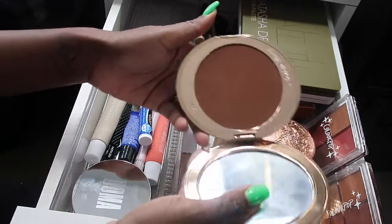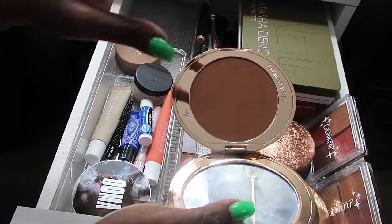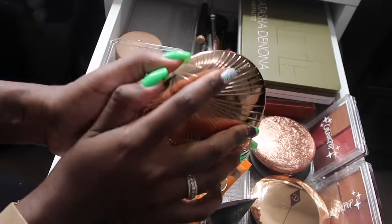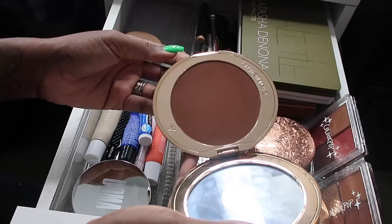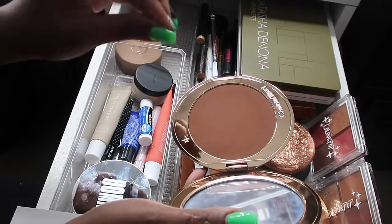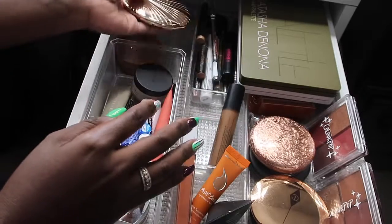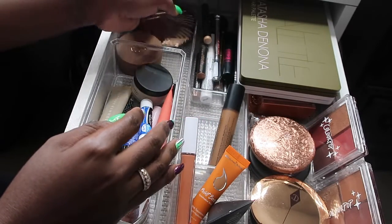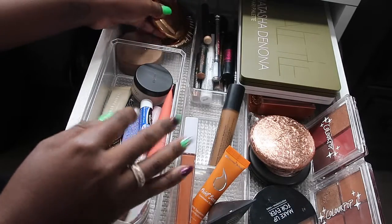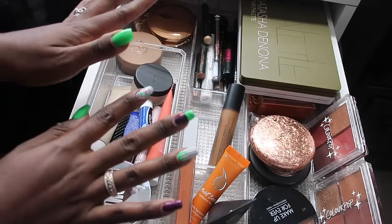This is refillable, so heads up. Once you're done with this, you could pop it out right here and you can buy a refillable insert. So for the price, I will say this is a must-have. This was an addiction last year, but there's been so many bronzers that came out that I'm like, girl, calm down, calm down. So that's where I'm at with everything. This is pretty much everything for the month of October.